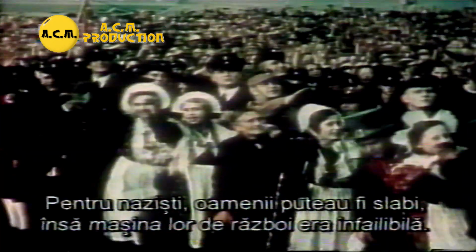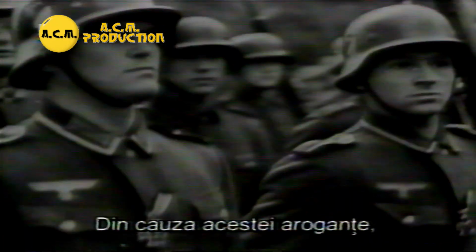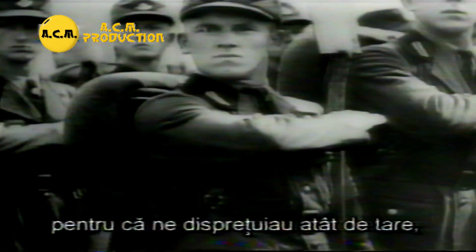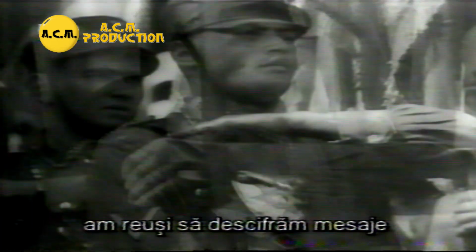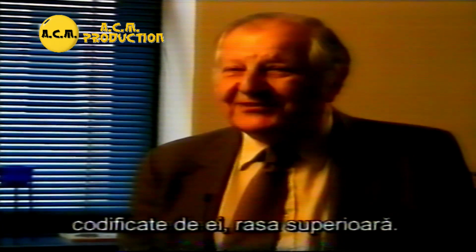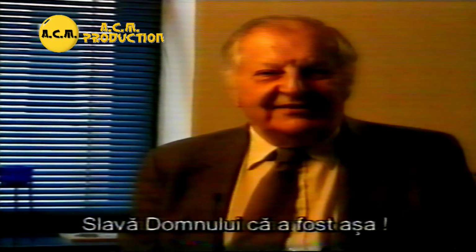To the Nazis, humans could be weak, but their war machine was infallible. Because of this arrogance, because they despised us so much, they held us in such contempt, they couldn't think that we, the Untermensch, the sub-race, could possibly be deciphering messages enciphered by the Übermensch, the super-race. I mean, it was just contrary to their whole philosophy, and thank goodness for that.